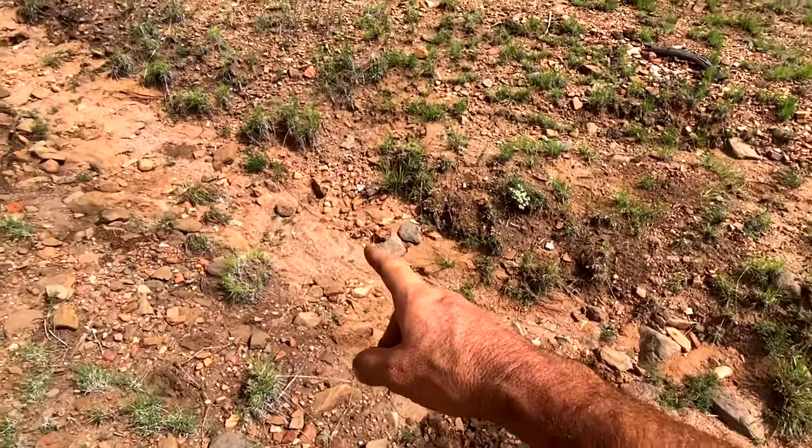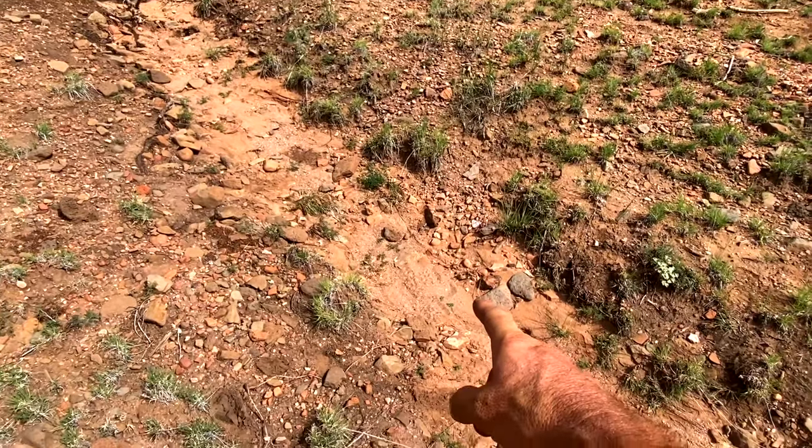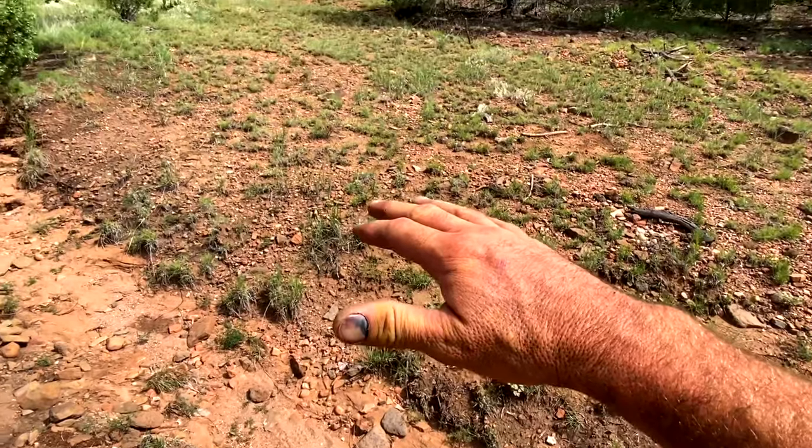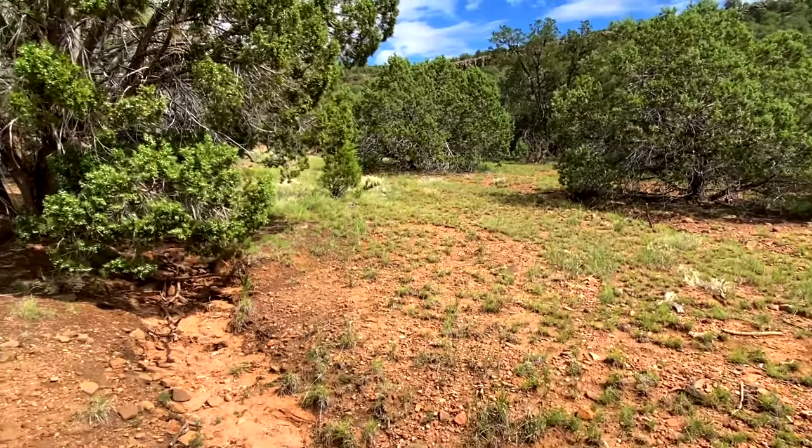But as I was showing, when I pull these rocks up down there, there's mud underneath here. So the water table underneath here, at least the groundwater, seems to be right underneath the surface. And if I can slow it down through here, I'm certain I can turn this back into a wetland. So I'm excited for that. And like I said, it's going to be a long process, but I think it's worth it.